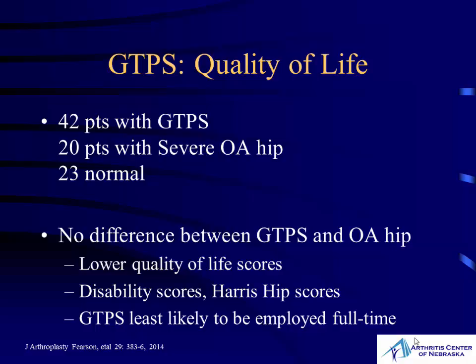But this affects quality of life. We think about arthritis being a problem, and I've seen several people today, for instance, where their hip is worn out and they can't get out of a chair, they can't get out of their car, they can't bend forward and tie their shoe. The pain is there all the time. It's a very bad thing.